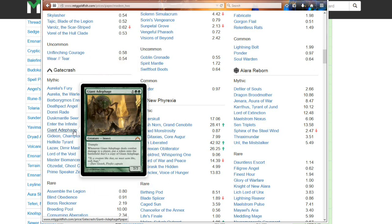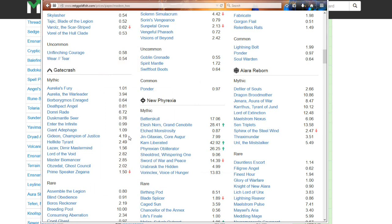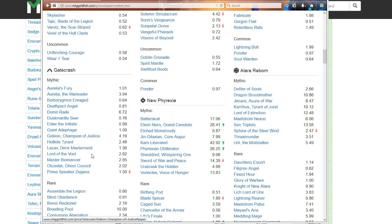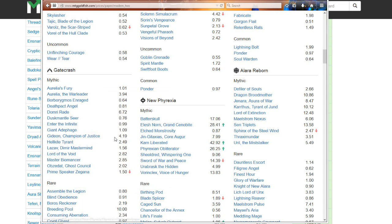It's a big fatty that populates itself. Gideon is under that $5 Planeswalker. Look at that. Gideon is one of the more expensive cards out of Gatecrash. This pile of a card is one of the more expensive cards. I love Hellkite Tyrant, and this has already seen some movement. It was like $1 a couple weeks ago, and this card's already at $2.50.